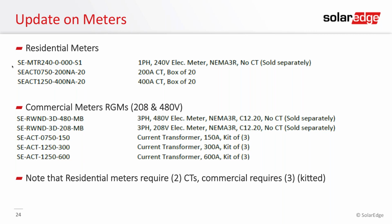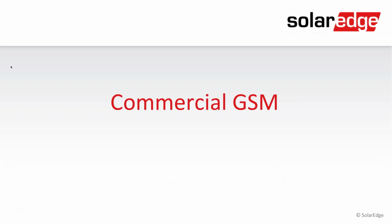For the commercial meters, as we mentioned, there's going to be a 480 and a 208 volt version, depending on what grid connection type you're talking about, and then kits of 350, 300, or 600 amp CTs to go along with those. And to note here, residential systems require 2 CTs. When we talk about these part numbers at the top, the box of 20 is basically enough CTs for 10 installations. We want to make sure that's clear, because you have to monitor both phases on the input and output of the home, not just one of them. So you have to have 2, and then obviously for 3-phase, you need to have 3. So that's about all we've got there.